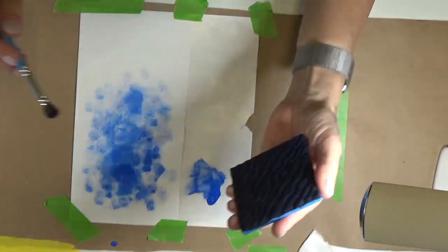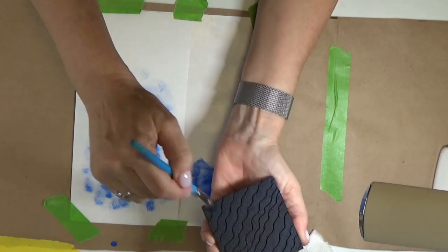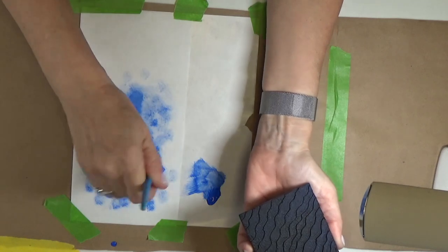Yes, yes, exactly. What speed is my music set at? Okay, so I'm really seeing the blue, and I think you guys can now too. I'll do one more round of blue, and I'm gonna switch.